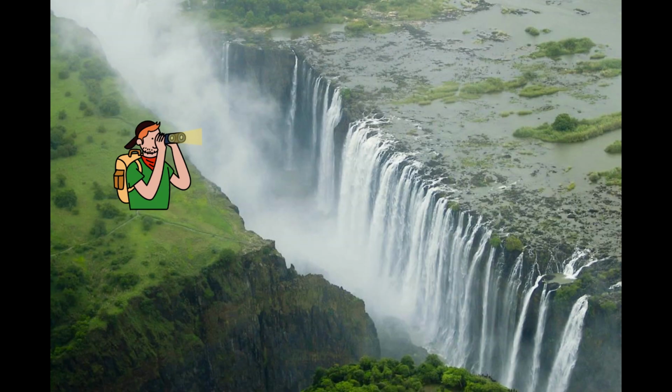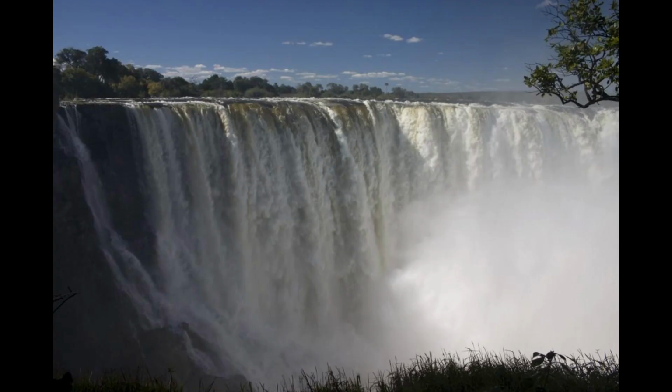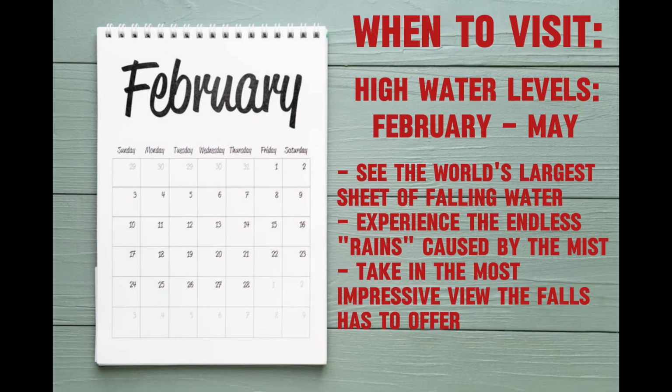When planning your travels to Victoria Falls, there are a number of things to take into consideration. First, what are you hoping to take away from the falls? Are you looking for the most impressive and expansive single sheet of falling water in the world, or are you hoping to live life on the edge by venturing to Devil's Pool? From February to May, it is considered the high water season. This is when you will find the falls at their most impressive.